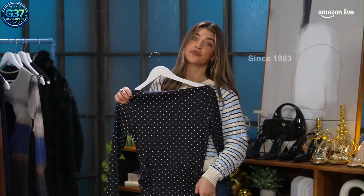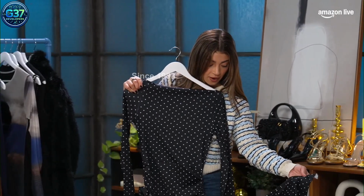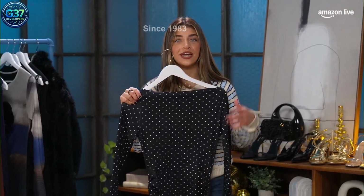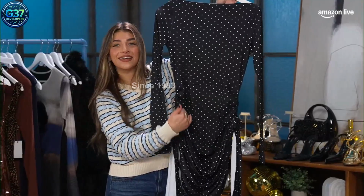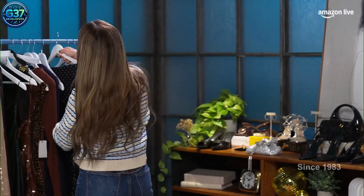But this is also really pretty. The detailing on the side, you have some roses, and there is a little flare out here, like a train almost. Oh, this kind of reminds me of a curtain. Like it goes in and then down on the two sides. You get what I'm saying? Kind of reminds me of a curtain with the two holders on the sides, but it's cute.